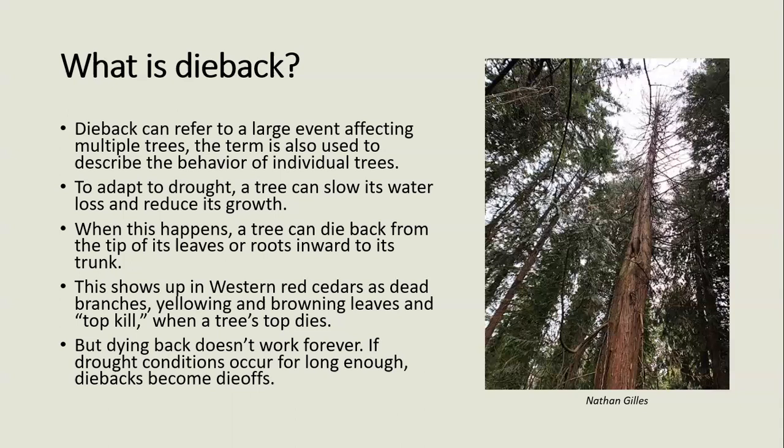Dieback can refer to a large event affecting multiple trees of any species, but it's also being used to describe the behavior of an individual tree. It's usually used as a tactic to help survive through a difficult time. To adapt to drought, a tree can slow its water loss, and then it's going to reduce its growth. It can just sit there and wait it out. But while that's happening, part of the tree is going to die back, usually starting around the tip of its leaves or the tip of its roots.